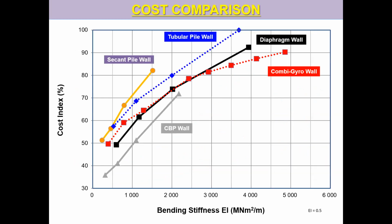Also, let us compare bending stiffness and cost index. You see that the same types of walls are compared, and the best parameters are provided by the tubular pile wall, if we compare the provided bending stiffness and cost index.